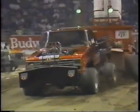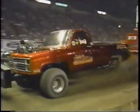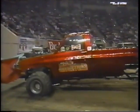On it, off of it, back on it. Now he calls for the motor. Just screaming. Ooh, that's big time horsepower. He whipped that home. That's Ricky Bell from Nashville. Isn't the paint beautiful on this? Gorgeous. House of Color in Nashville painted that truck.